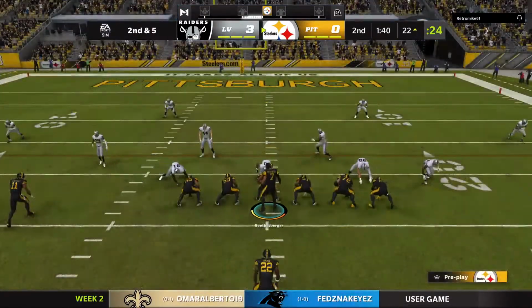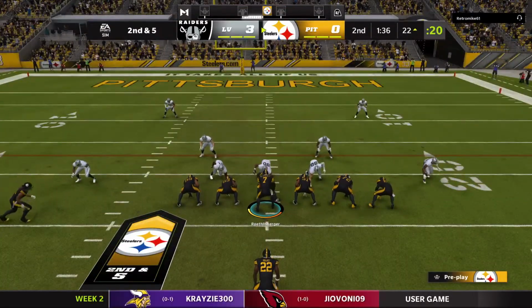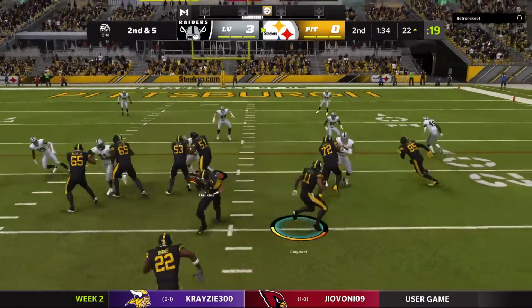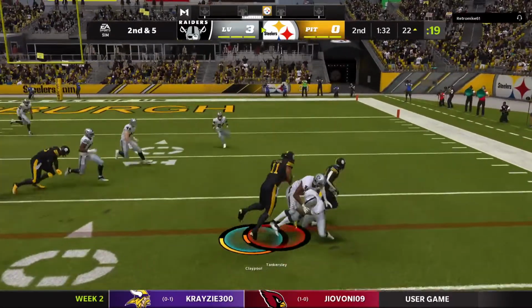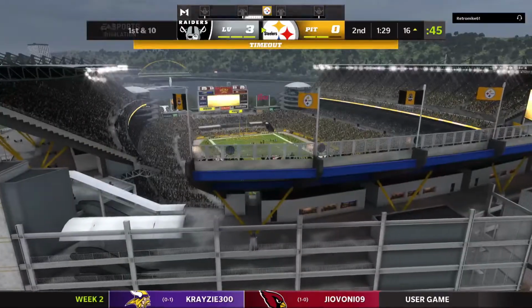The first down run got 5. Here's 2nd and 5. It's a jet sweep. Here comes Claypool with it. 7 yards there and a first down.